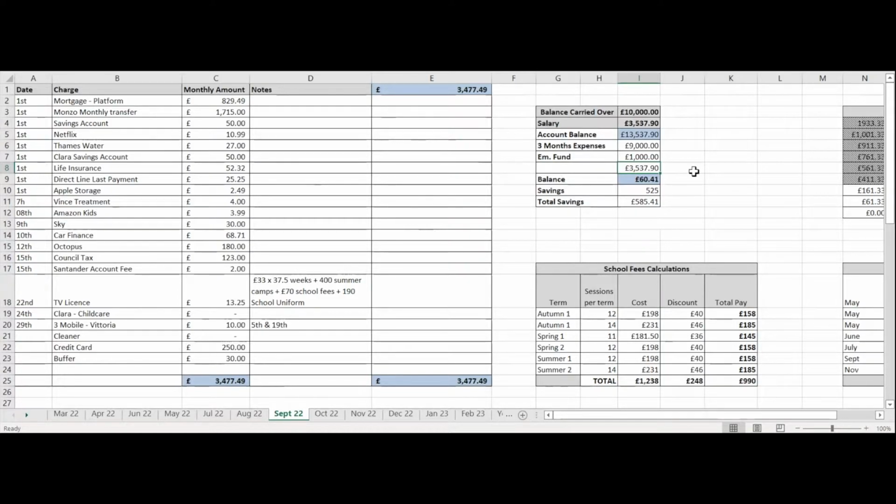So that will give us basically my salary to be playing with, which is the £3,537.90. Then what we've got here is my available balance after all of my expenses, which are on this part of the sheet, which I will run through in a moment. So basically, this is telling me that if I take my income minus the total of my expenses, I should have £60.41 left for that month.